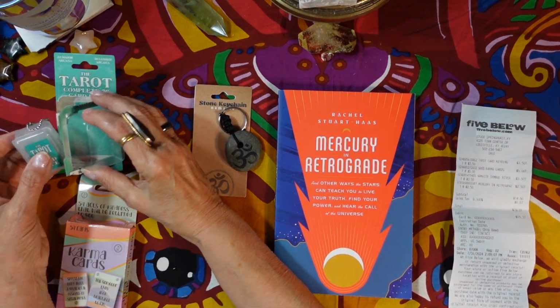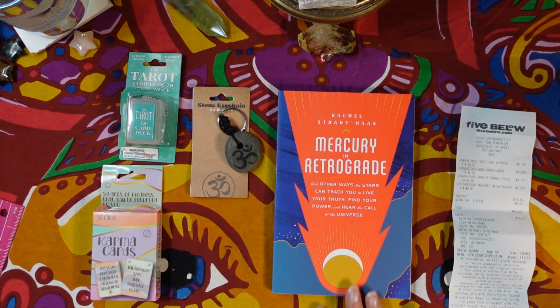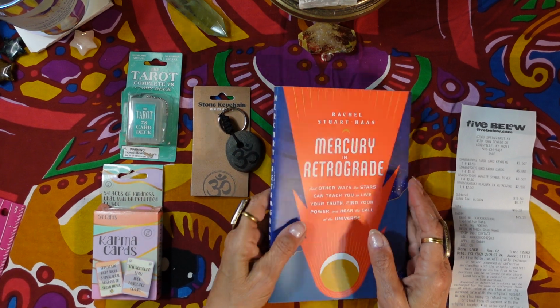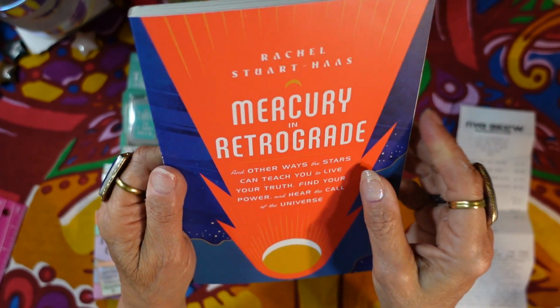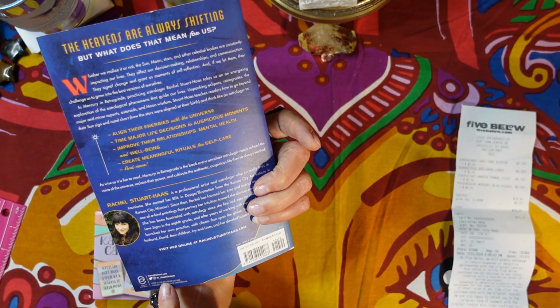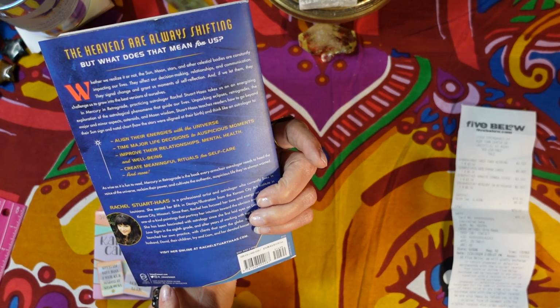Now the next thing and the final thing I got is a book. It's called Mercury in Retrograde, and Other Ways the Stars Can Teach You to Live Your Truth and Find Your Power and Hear the Call of the Universe. Wow, that's a long title. It's by Rachel Stuart-Haas, and it is published by SimonElement.com. Let me see what year this baby is.